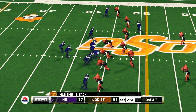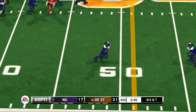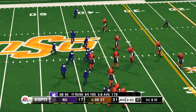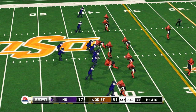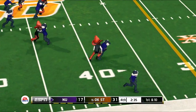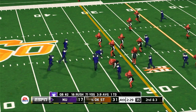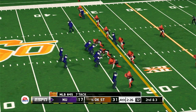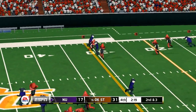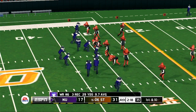Less than 3 minutes in the game. Now he's scrambling. He's taken down at about the 41. He's on the run. Tackle made around the 35-yard line. Call it a gain of yards. That'll bring up second and three. And he is drilled at the 30-yard line. Gain of 5 on the play. That makes it first and 10.